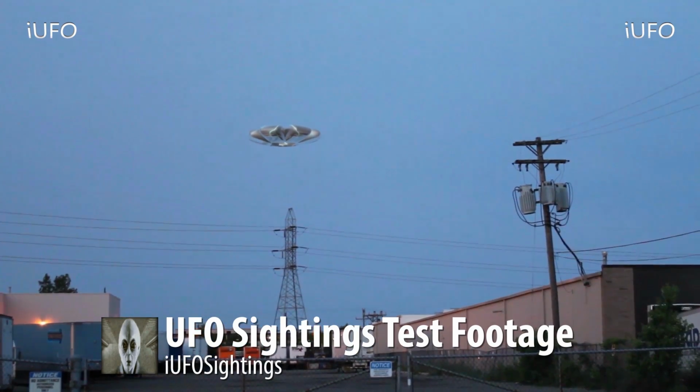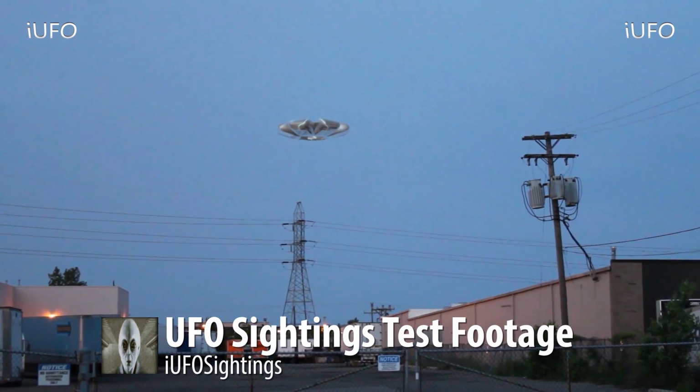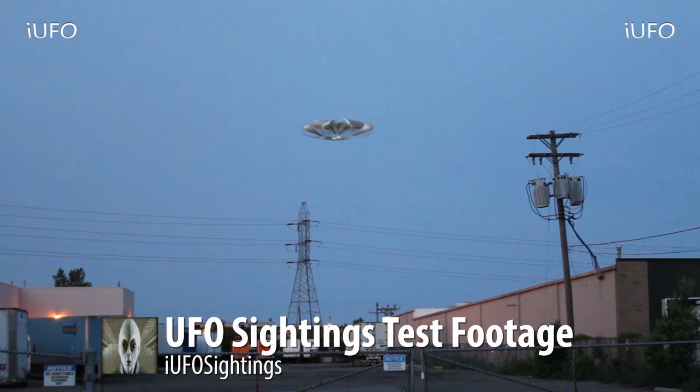First off, look at the size. He was saying it's huge. You can see there's some trailers in the back. Yes, they are in the back, and it's kind of hard to tell how far away they are. But if you compare this UFO to that, this is huge. This object is absolutely huge.